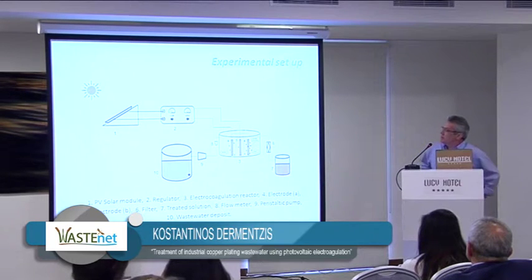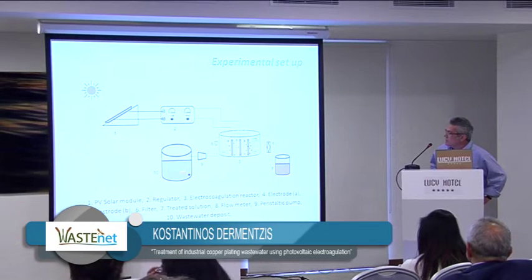We can see a picture here, the sun, the photovoltaic panel, the regulator to regulate the voltage, the electrocoagulation reactor with the three electrodes, three aluminum plates, the wastewater deposit, the treated water here, the clear water.